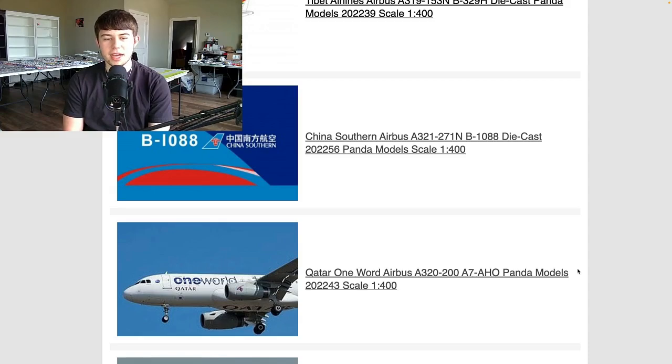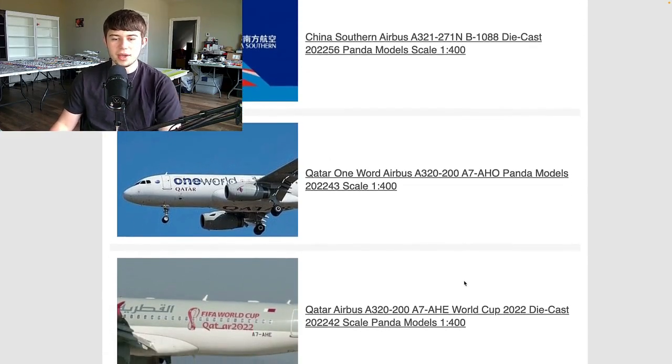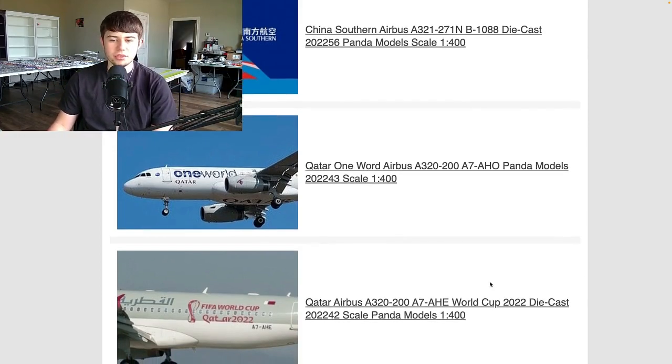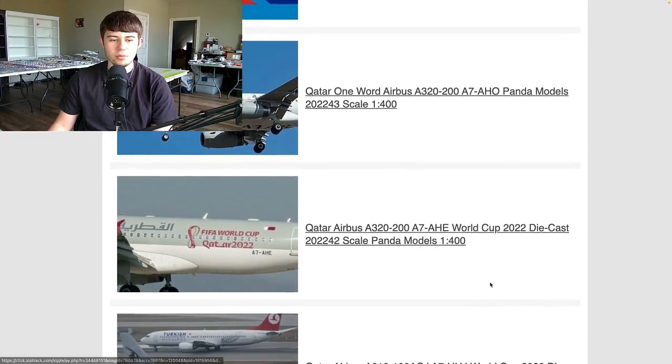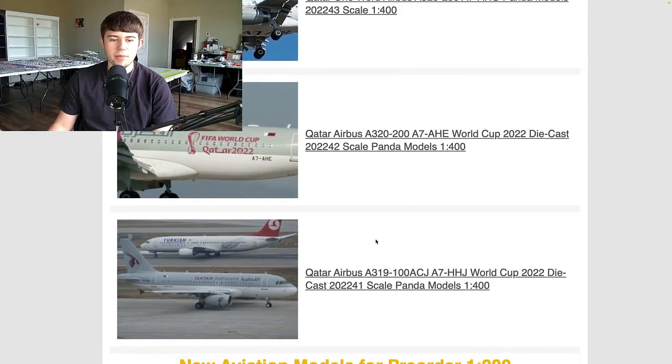And then there were three others that were released previously announced, so we credited photographers, but we have a Qatar oneworld Airbus A320. It's going to be Alpha 7 Alpha Hotel Oscar, very cool, love the oneworld. And then it should be a sticker, yes, the FIFA World Cup, Alpha Hotel Echo, Airbus A320 right here for Panda Models, and the normal one also got announced, which is very, excuse me, it was a retro font one, that's my bad. So super cool to get to see that. Airbus A319-100 ACJ variant, Alpha 7, Hotel Juliet. So glad to get to see all these. I swear there was a normal A320 somewhere though, but nevertheless, super cool to get to see these three, and they're going to be great.